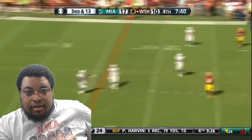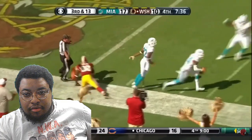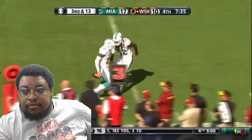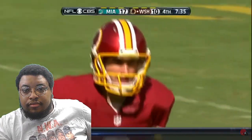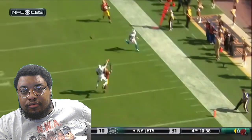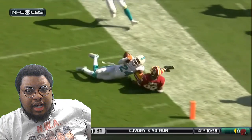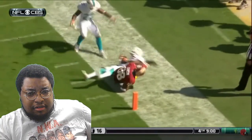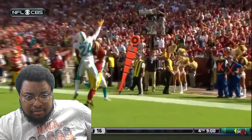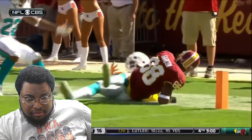Alrighty. Cousins. Hands it out. Oh. Bryce McCain, what an effort. Turnover, Washington. I'm sure this one's going to be reviewed here. Oh, wow. Whether he had possession before he goes out of bounds. Right there. That's good. He's got it right there, but I'm not sure he has it the entire way to the ground. The effort is there as he takes it away from Garcon, has it pinned to his shoulder.